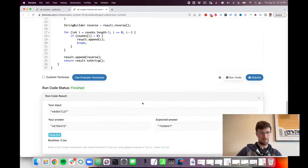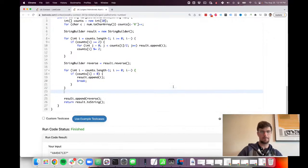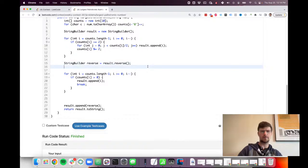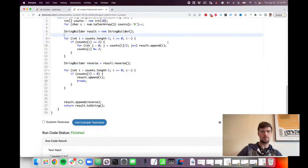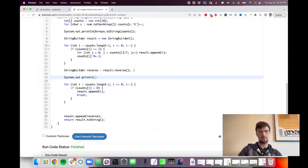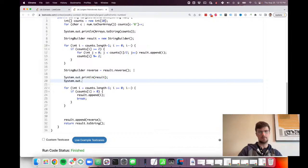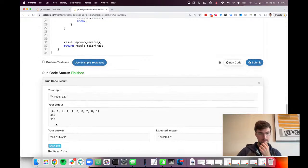All right, so in this case, obviously we did not get the correct answer, so let's see what we did wrong here. Let's actually print a couple of things. We'll print the counts array first, and then we will print the result and the reverse. And if we do that, we're getting, okay, this is not right.